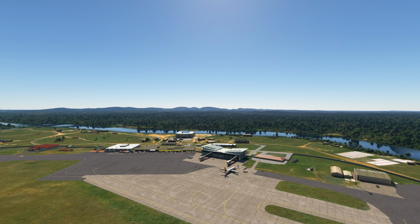You've got functioning jetways that work with GSX, even though there's no GSX profile. The buildings are all weathered. There's really nice attention to detail paid, especially during the darkness hours. The parallaxing on even some of the most insignificant little buildings is there. The setting is nice. You've got this beautiful river, and yeah, you know, it works. I think they've done enough.